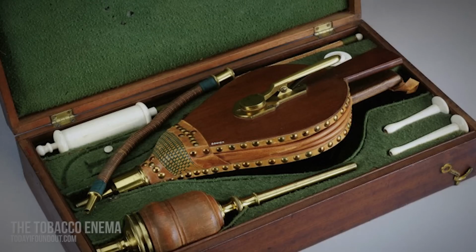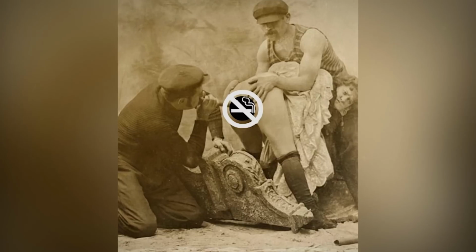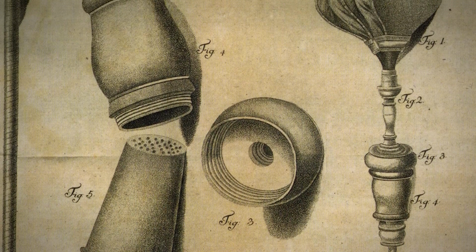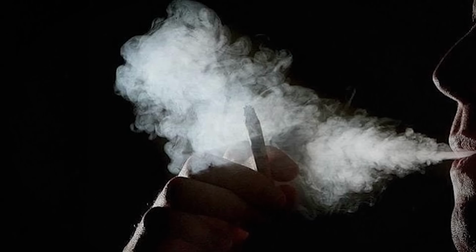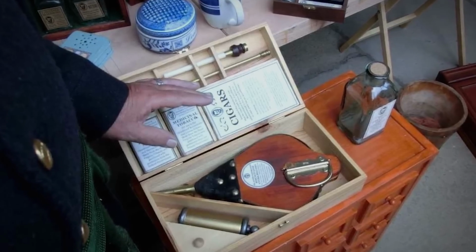Number 2. The tobacco enema. It was believed that tobacco smoke warmed up by a person's body just before or immediately after death could jump-start the system. Doctors claimed that the practice could combat typhoid and even headaches. It was later discovered that the damage inflicted was worse than even smoking tobacco and was therefore discontinued. It was majorly used during the 19th century.